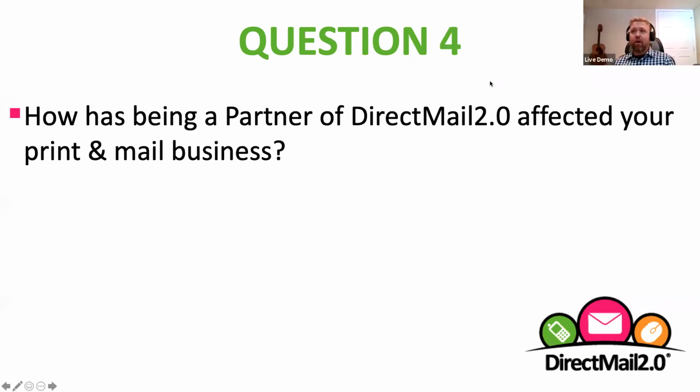So question 4, how has being a partner of Direct Mail 2.0 affected your total print and mail business? Not just selling 60% more margin on each mailing. How has it affected your business as a whole? Well, it's a good new business line. So you get people in, and then from there you're selling them the letterhead, the envelopes, pocket folders, whatever else they need to help their business grow.